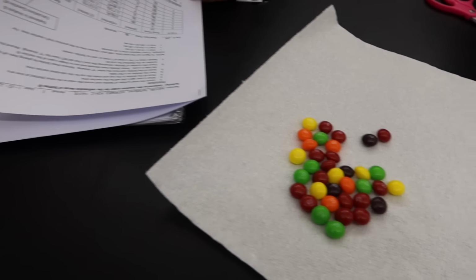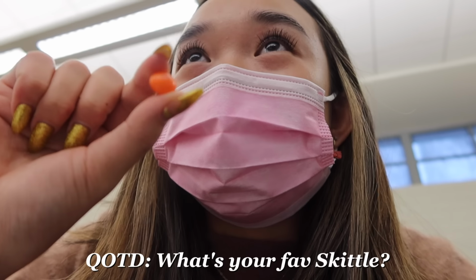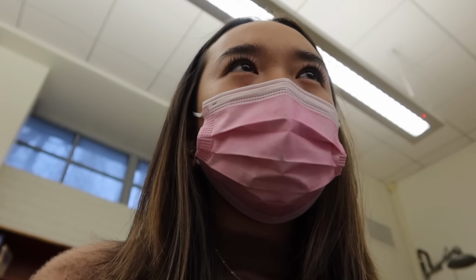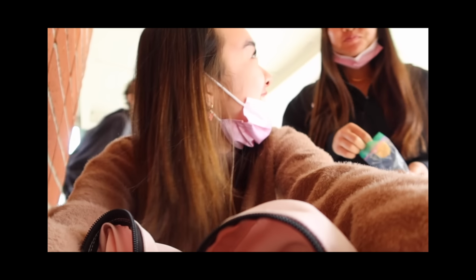We're in chemistry right now, and we're doing an activity with Skittles. Maddie's cutting her hair literally on my desk. After we collect the data, we can eat them. So I'm gonna eat them. Comment down below your favorite Skittle. Mine's the orange one. Weirdo. Why? They're good. I feel like the green or red. Here's you. They're all flavored the same. Yummy.